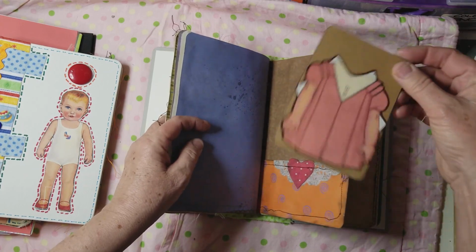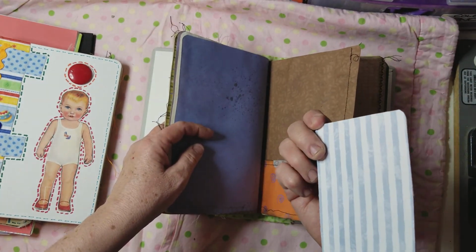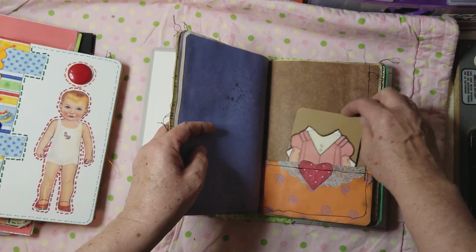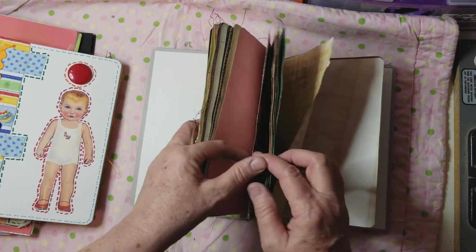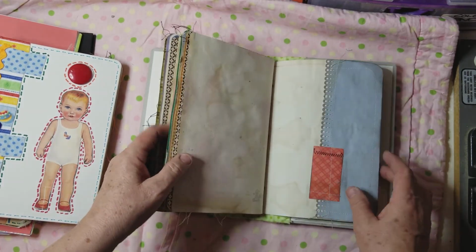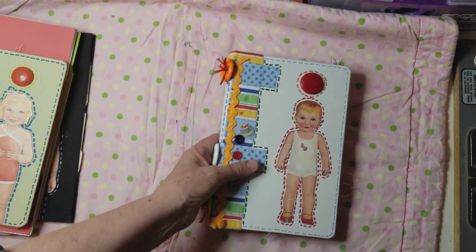As you can see, I was experimenting. I'm not sure if I want to keep it like this. It's kind of fun, but this one was a little thick. But I'm not finished with these. I pretty much done the main part of the work for this one and this one.